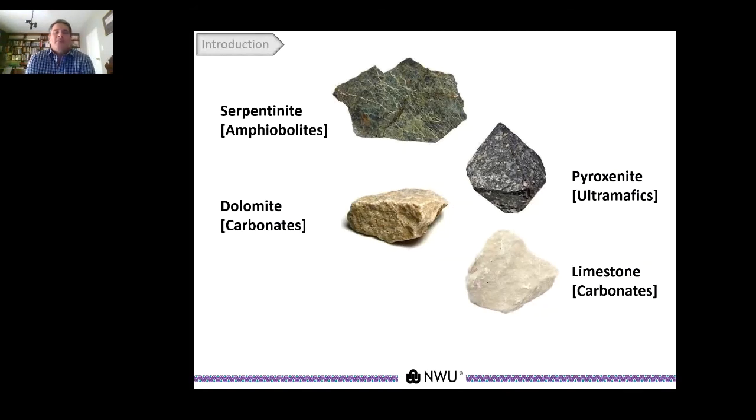So when we talk about soils that are not very conducive for plant growth, we call these anomalous soils, and there are a couple of rock types in South Africa that give rise to such soils. So the serpentinite, which I've referred to already, and then the pyroxenites, which are part of the ultramafic group, which we'll be looking at in more detail in this presentation. And then, of course, also the carbonates, the dolomites, which are also very magnesium rich, and then the limestones, which are basically pure calcium.